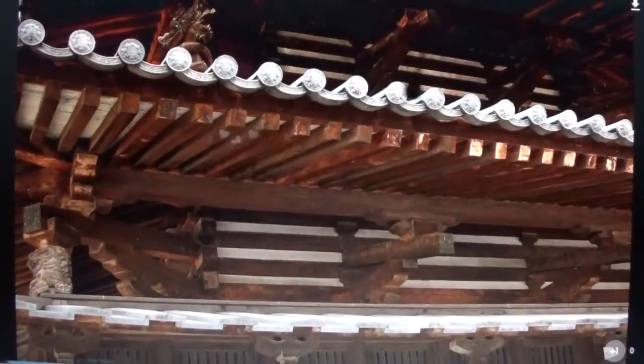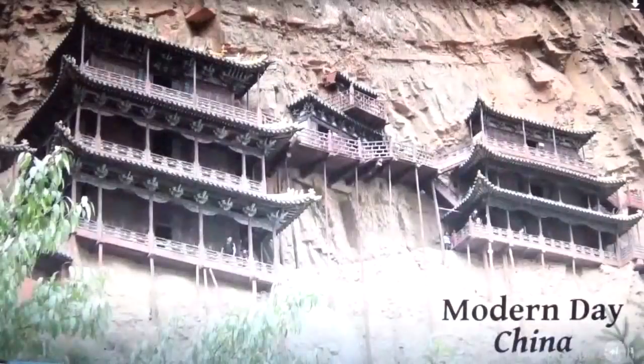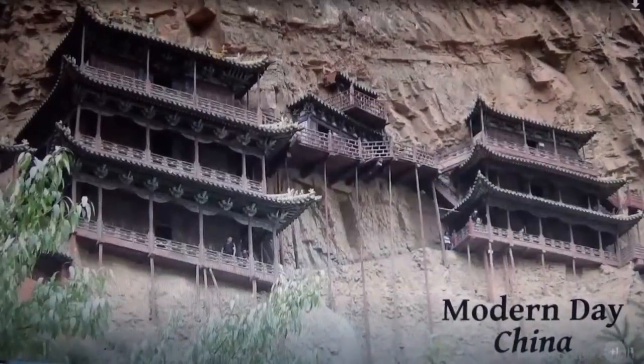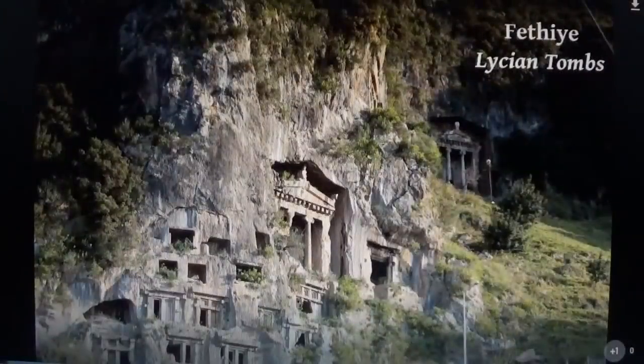Yeah, and it's the exact same thing as what we've just been looking at, modern day China. These are modern, but you can see how they built these on the end, right on the edge of this mud, because that's all it is, which I think is more than likely what we're looking at here. And this is the Lycian tombs again, but it's a different zone, a different area.